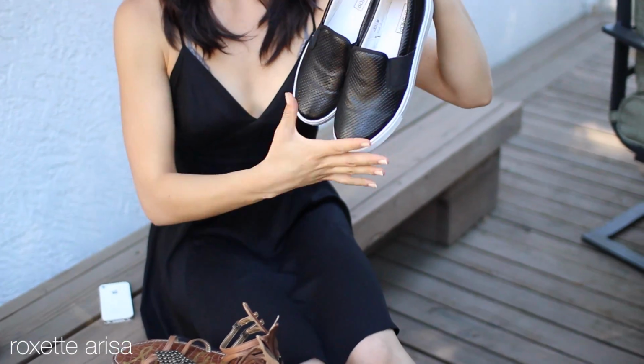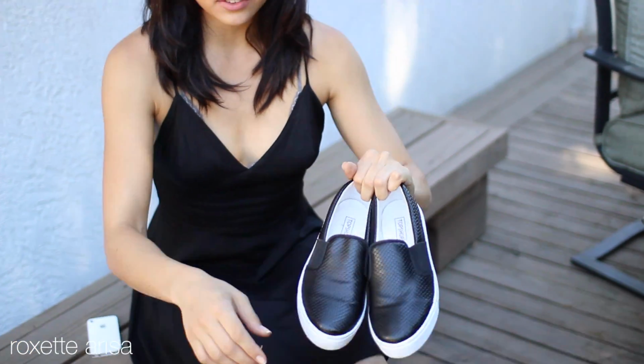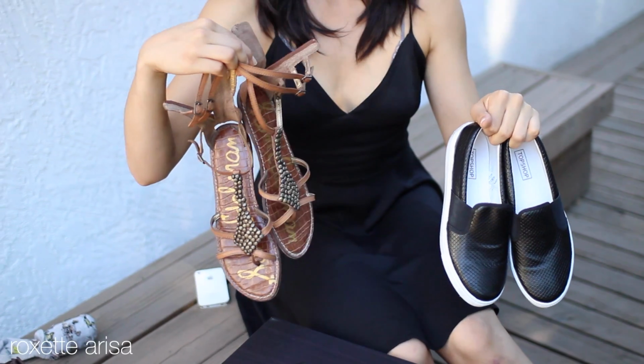I know I used to be the worst with this. I would bring like 5 pairs of shoes for a 5-day trip, and I would only use one, so don't do that, folks. But I have narrowed it down to 2 pairs this time, and these are my kind of sneaker flats from Topshop, and then I have my Sam Edelman sandals.